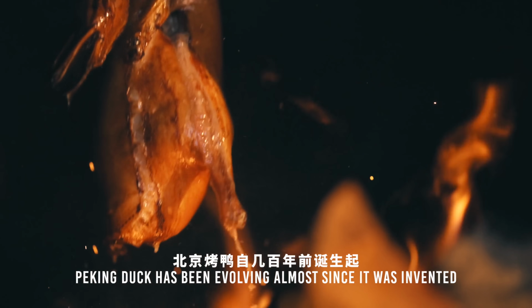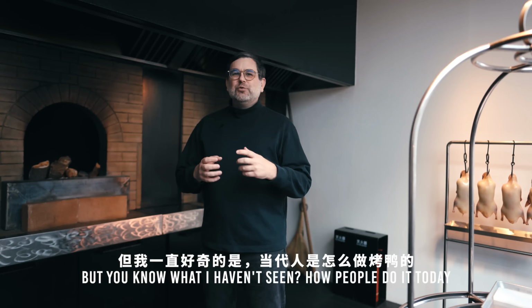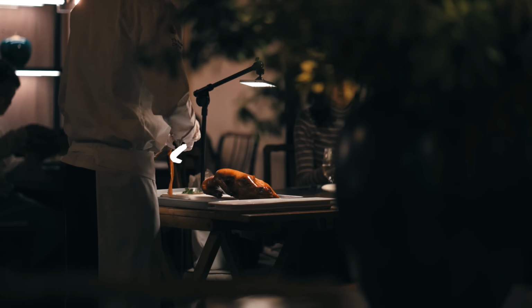Peking duck has been evolving almost since it was invented hundreds of years ago. But you know what I haven't seen? How people do it today. So I'm taking you into one of Beijing's most critically acclaimed restaurants, and we're gonna see how they do Peking duck.